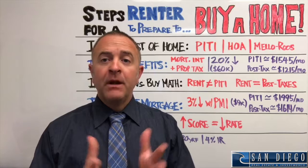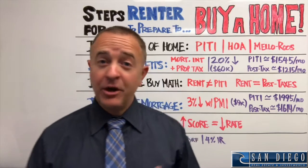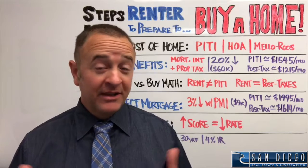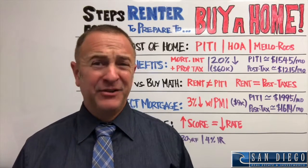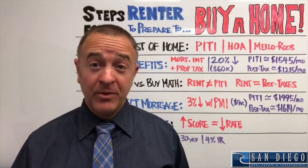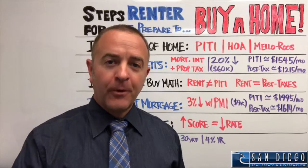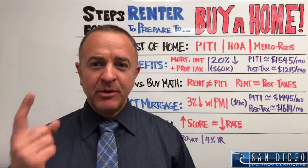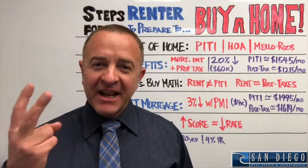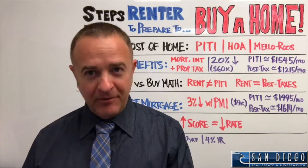Now, other things that we have to take into consideration: an HOA. If it's a condo, chances are you're getting an HOA. A lot of the houses out here have HOAs also. That can range anywhere from, I think I've seen it like $20, and I've seen them up to a couple thousand dollars a month. That has to be accounted for when you're determining how much house can I buy, what can I get into here. Because that's question number 1. The second question, which is more important, is what's a comfortable monthly payment for me.